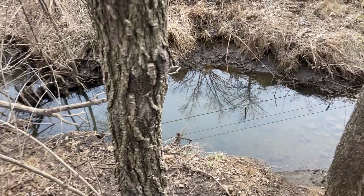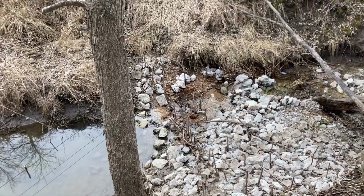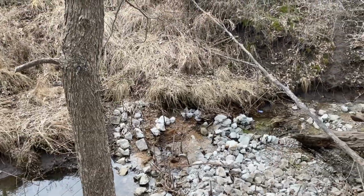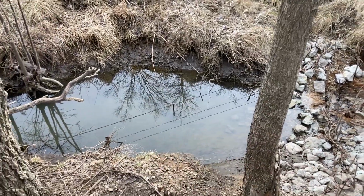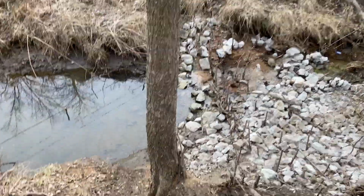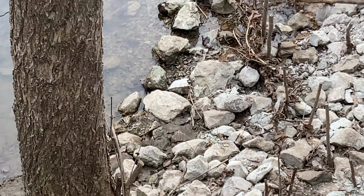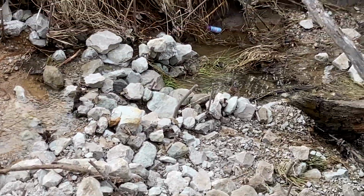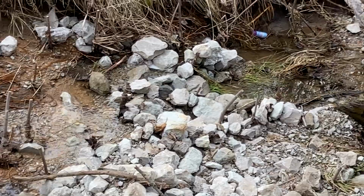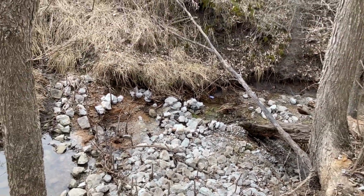Here we have dam number 2. Also, this would be a smaller breach. And look here, we still got a nice pool here. This looks like some good sediment right there. And again, it wants to be longer with less of a slope.